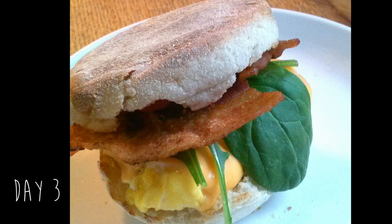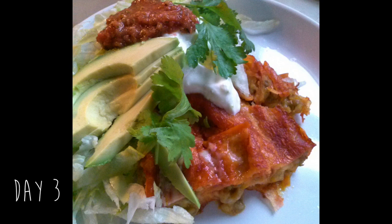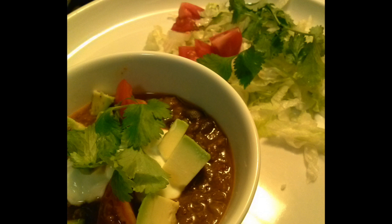This is a weekend breakfast sandwich, scrambled egg, bacon, and spinach on an English muffin. Lunch was leftover enchiladas topped with avocado, more iceberg lettuce, and salsa. I was on a bit of a chili kick, so I made another batch of homemade chili, again for dinner.